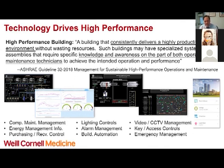On the top of this slide, we just have a definition from ASHRAE on what a high performance building is. The two areas I underline are, first, consistently delivering a highly productive building. I mean, just think about that, a highly productive campus. That's the message we're always trying to get across to our team. And then also the knowledge and awareness on the part of both the operators and the maintenance technicians. They're separated here in the definition, but here at Weill Cornell, those two folks are often the same person. So, next slide.